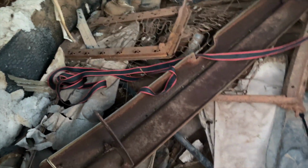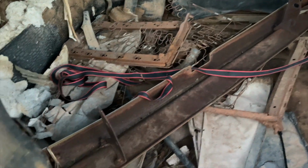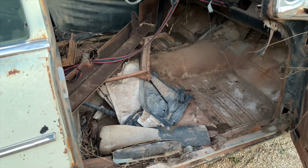I don't know. This is a new rear bumper for the hardtop. I mean, not new, but it's a hell of a lot nicer than the one they got on there. So I just shoved it in here. But man, this car is really nice and solid.